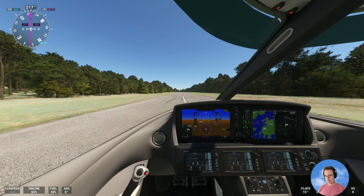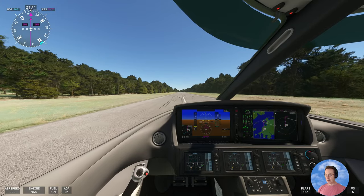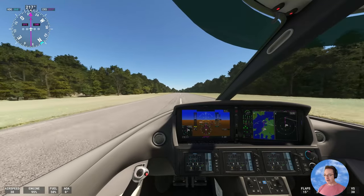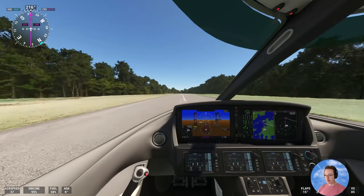Power up. Flaps. We'll put the flaps on full. We're going to need them. And parking brake off. Parking brake off. And off we go. Like I said, this is going to be tight. This whole trip might end a lot sooner than we hoped. Instead of a couple of years, we might be looking at a few minutes, but let's go.